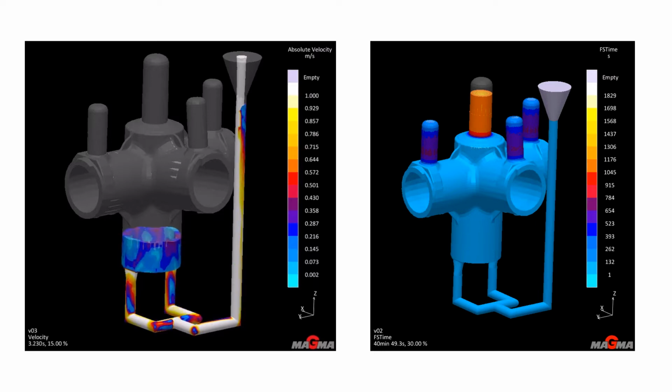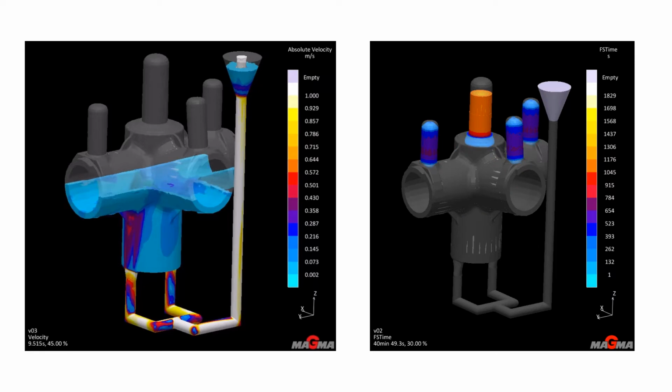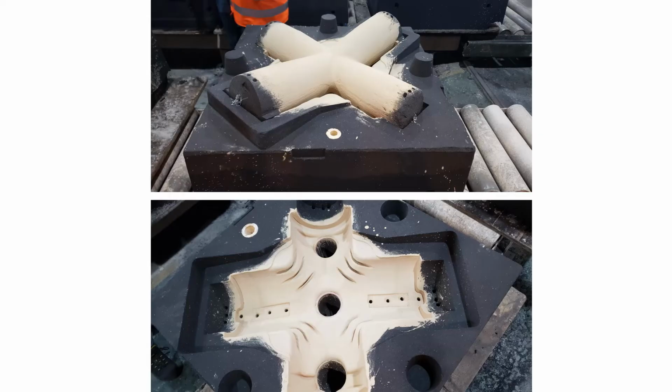On the left is a recording of a CFD analysis conducted to determine gating and feeding design. On the right, shrinkage and solidification are modeled. Each simulation influences the final design of tooling for optimal continuity of the as-cast part. Tooling is CNC milled from timber. Sand molds created from the timber tooling define the interior and exterior surface of the castings.